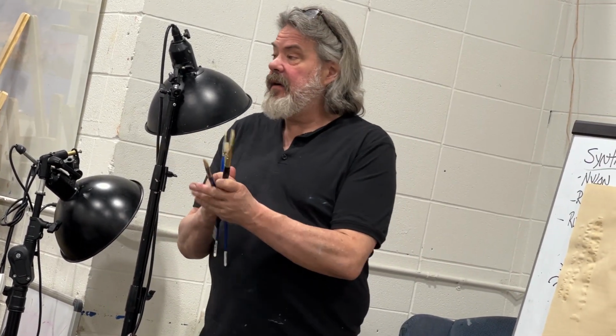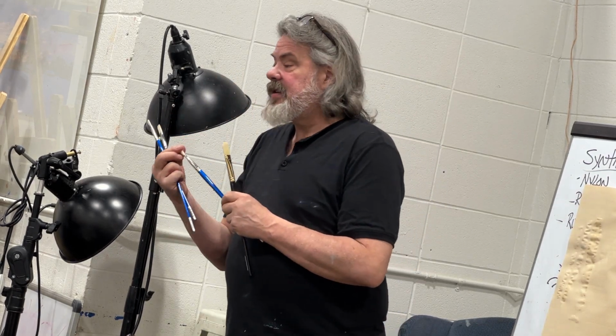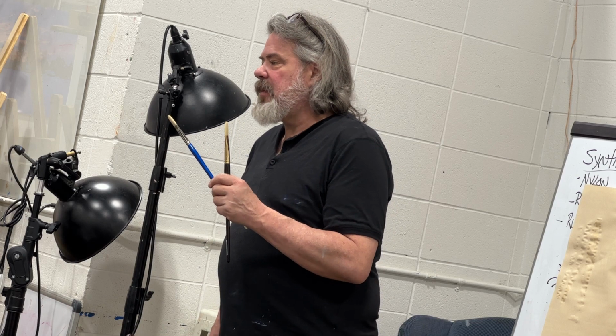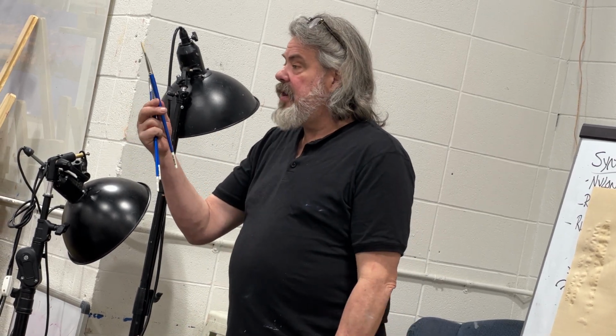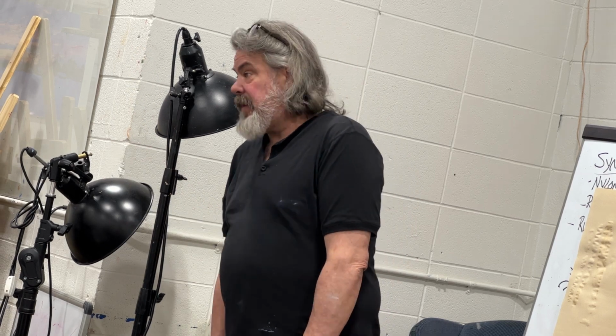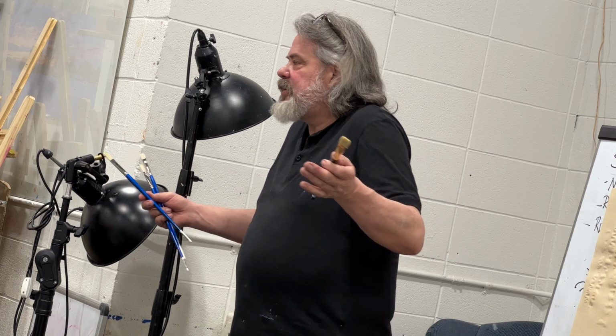What I'm getting at here, folks, is that a filbert brush, because of its taper, cuts the size of the brush mark down in half. You might as well buy a number 6 flat rather than a number 10 filbert, and you're going to save a pail of money. It's crazy. I don't know why they do that. I don't know why people buy filbert brushes. I just don't understand it.